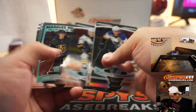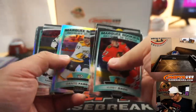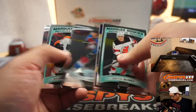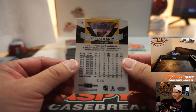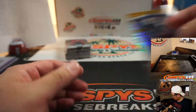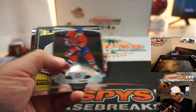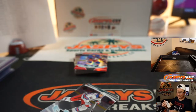And the last box. Jonathan Toews, Kirby Dach. We got Nazem Kadri, 42 out of 50, seismic gold for the Avs. That's going to go to Jeremy Merle. Looks pretty cool. Kyle Connor, Matt Pink. Those aren't numbered, but they will ship. And Teddy Blueger.